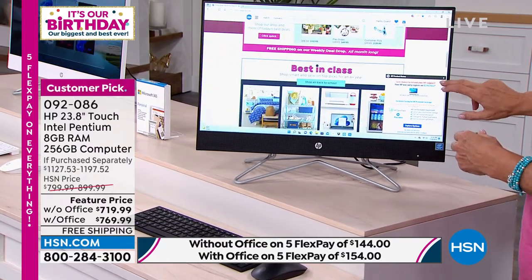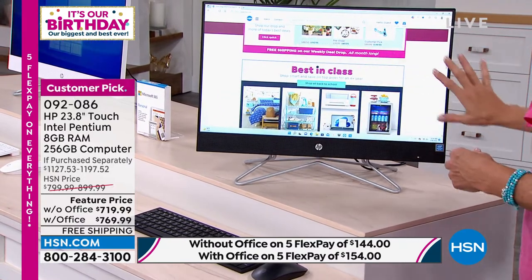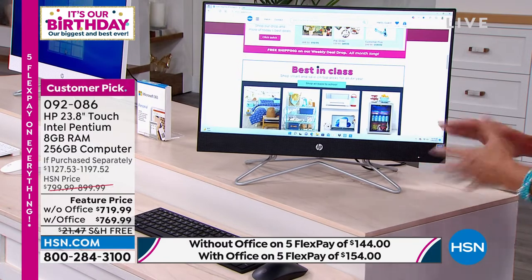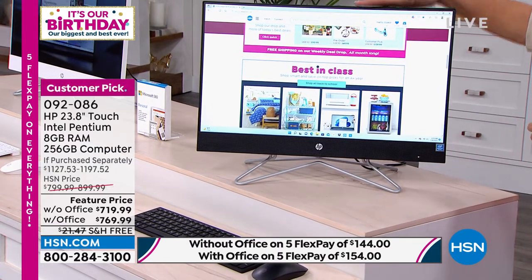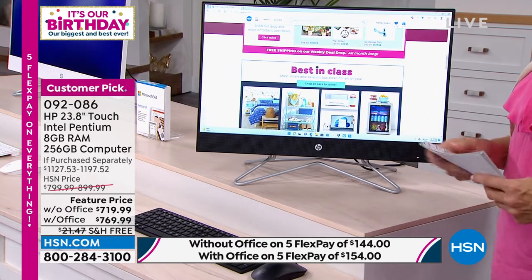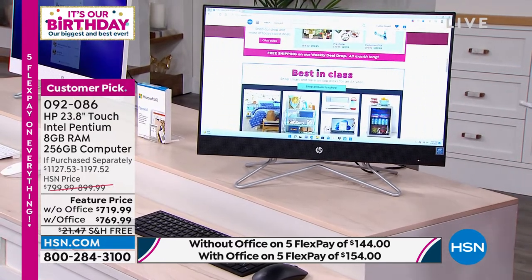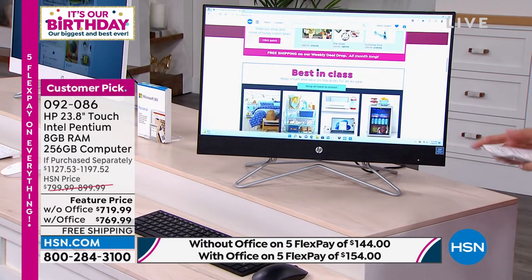And we want one that's fast, one that is really clean, one that's really that home hub, and I think this is a great choice. We have two choices, black and white. I think the white's super kitchen friendly, but either color works great. And then you have your choice of with office or without office, so we have those as a couple options as well.